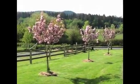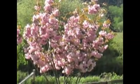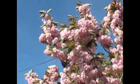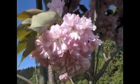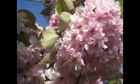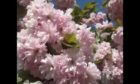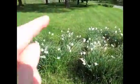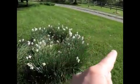Here are the lollipop trees in full glory. Oh man, they're pretty. Here, let's get it in the sunlight. Look at that. Isn't that just incredible? This is supposed to be a JB, and I had an S, and I'll show you what I did.